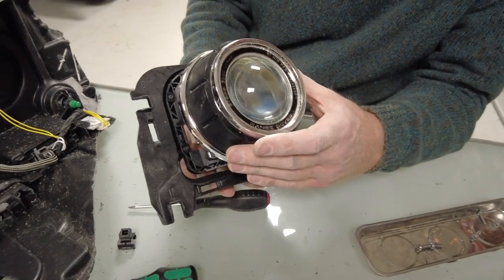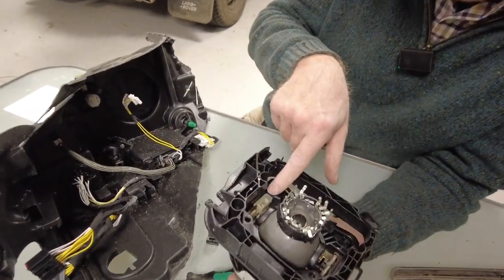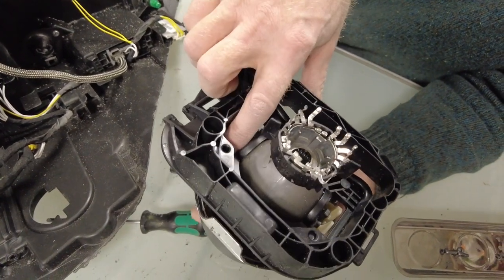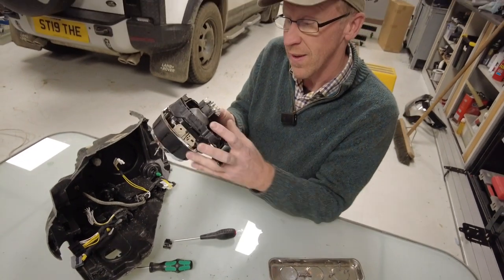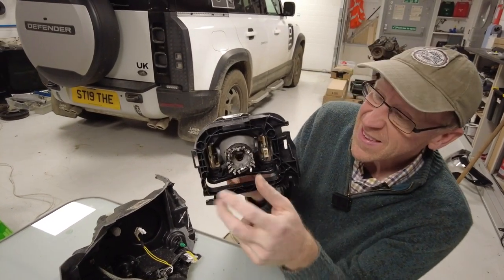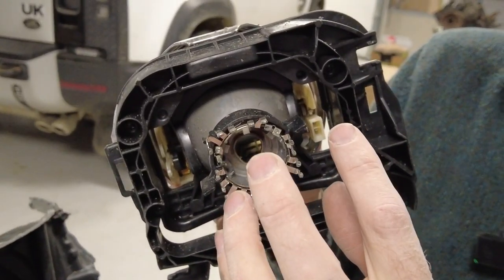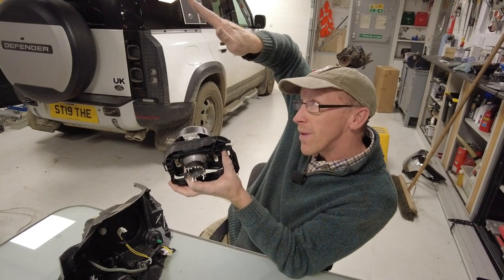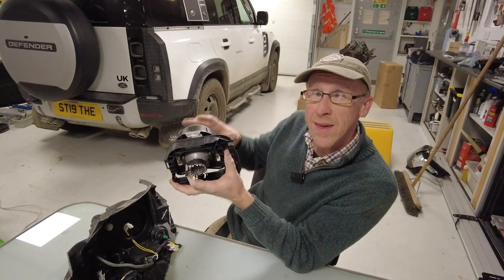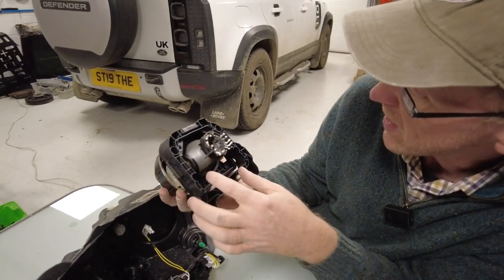So that is the main high beam, dip beam. So that connection there is for the motor. And basically these are like a puppet show. You probably can't see through there, but there's actually a flap in there that moves. And the bulb stays on the same power for dip beam and main beam. And all it does is open up a shutter to allow the light. So that is a dip beam and main beam unit.